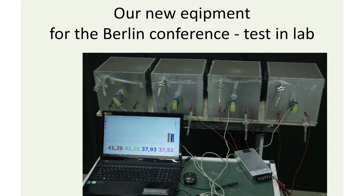And water vapor, we know, is a strong greenhouse gas. So we have a new set of experiment boxes, which we brought here. They were finished just a few days before we left Oslo for this meeting, so we haven't had much chance for testing, but anyway. Here's a test in the lab the evening before we left Oslo.